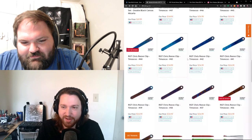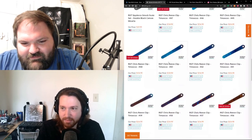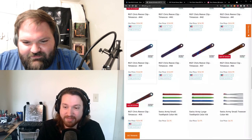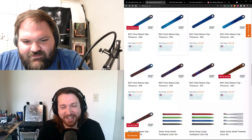Ooh, $135 for a Timascus CRK pocket clip. That wasn't made by Adam Purvis. No, and it wasn't made by... Oh God, who's that OEM company?